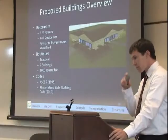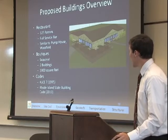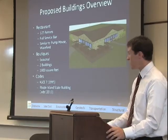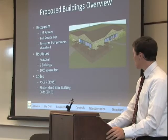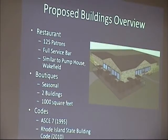Requested on the site was a restaurant. It was a full-year restaurant to host 125 patrons. It also would include a full-service bar. The design would be similar to the pump house in Wakefield, Rhode Island, with granite siding. Also requested were two seasonal boutiques, each having 1,000 square feet. And the codes I used to design these buildings were ASCE 7 from 1995 and the Rhode Island State Building Code.